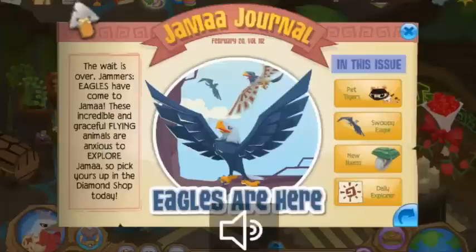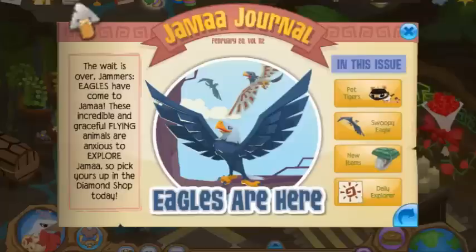Alright, so now the Jamaa Journal. The wait is over, Jammers. Eagles have come to Jamaa. These incredible and graceful flying animals are... I don't know what that means, and they don't know how to spell it, because you see, I'm not English. Alright. To explore Jamaa, pick yours up in the diamond shop today.